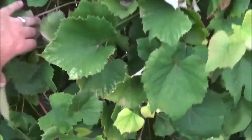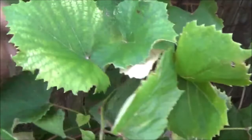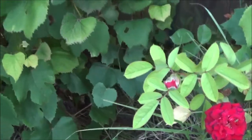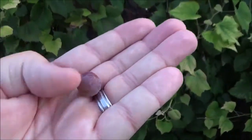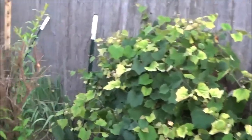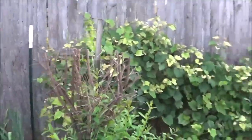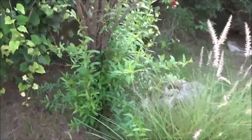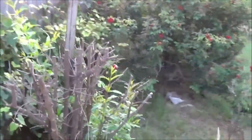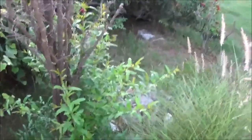And see if I can find one to eat here. There we go. You just got to kind of look around. There's one. So they got a nice good purple color to them. Go ahead and try that. Oh yeah, those taste good. This tree here is a pomegranate tree. So it was affected by the cold weather as well, and I just chopped off the top parts, and it's starting to come back up from the bottom here, so we'll see what it does.